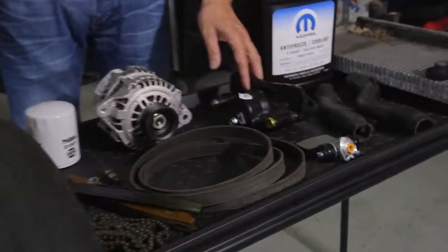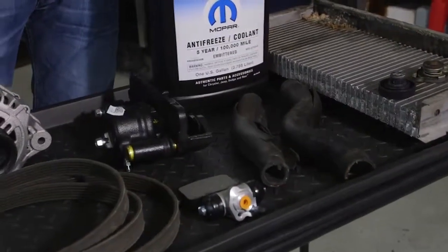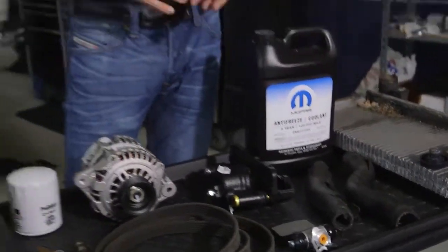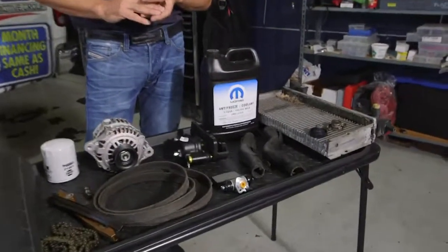Number 3 is brake pressure warning light. If you get a brake pressure warning light, we've either lost pressure inside the system or the brake fluid's extremely low, and that fluid has gone somewhere. You need to get your vehicle inspected and the brakes inspected by a qualified professional as soon as a brake pressure warning light comes on.